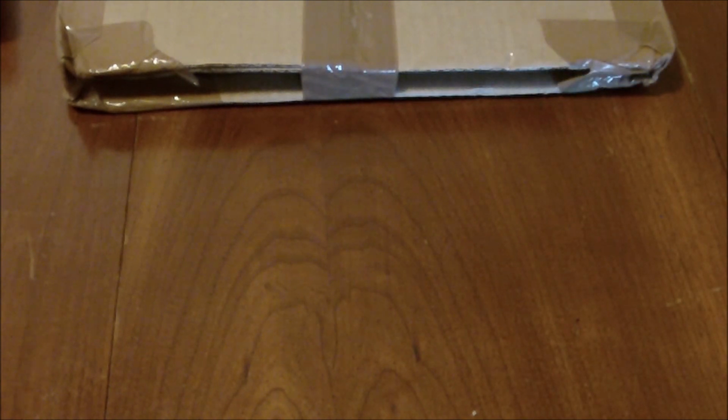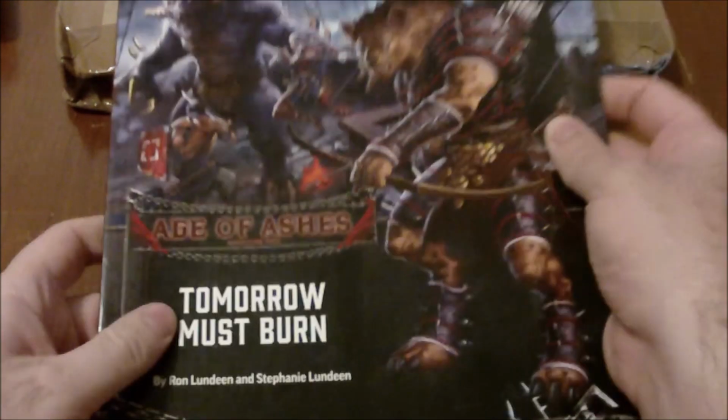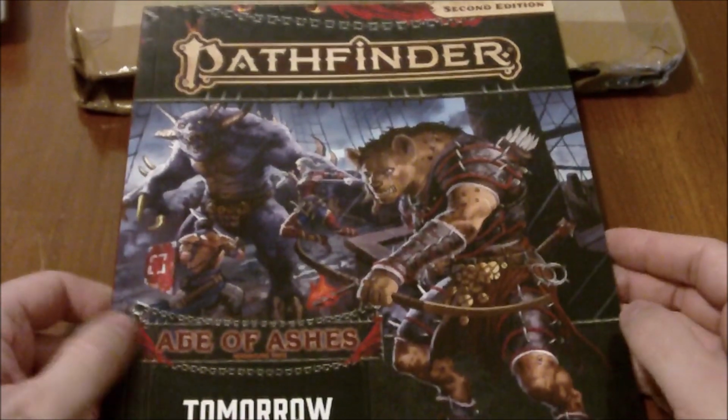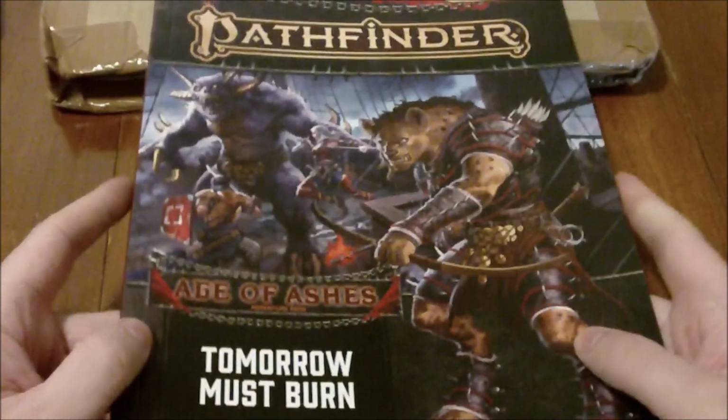Alright, a couple Pathfinder things here. I don't know if I had shown this in the last video or not, so I'm just going to quickly show this again. But this is the Pathfinder Age of Ashes Adventure Path. This is book 3 of 6, Tomorrow Must Burn.